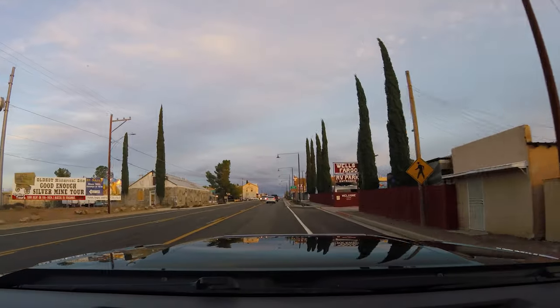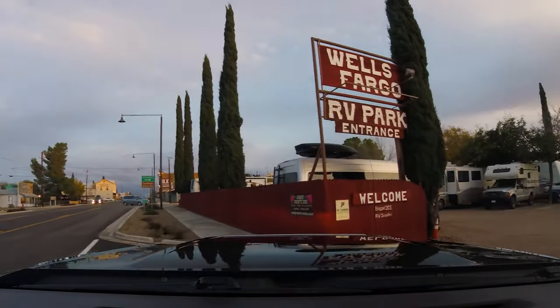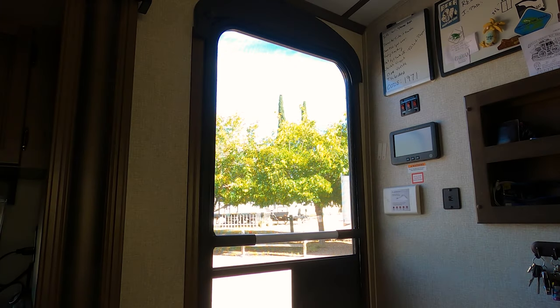We were excited to visit Tombstone, and our RV park placed us right next to the action. It's not often that you get to brag about the gunfights outside your front door. This one's kind of cool, though.